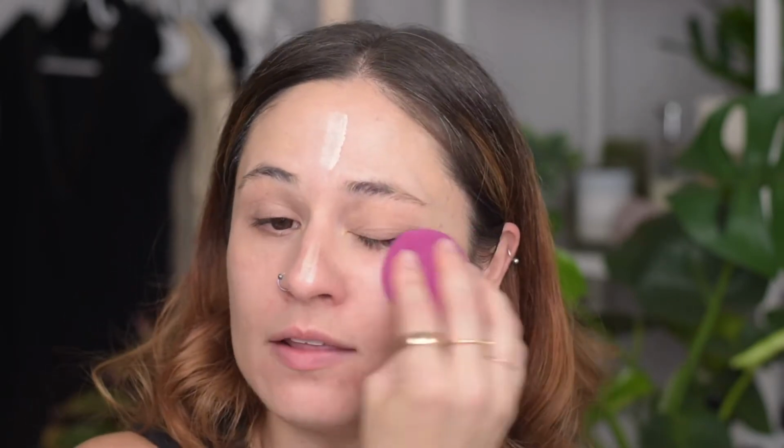So I start with it on the high points of my cheekbones and in the center of my forehead and down my nose. But then I kind of just blend it everywhere.